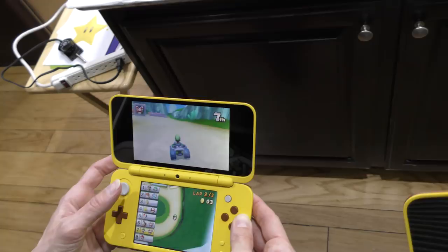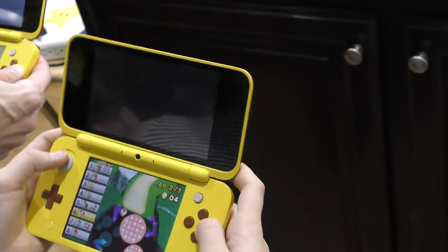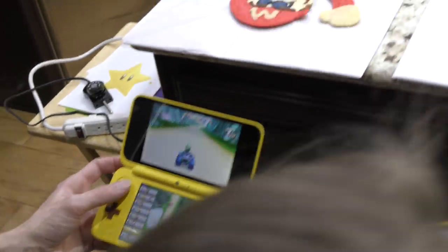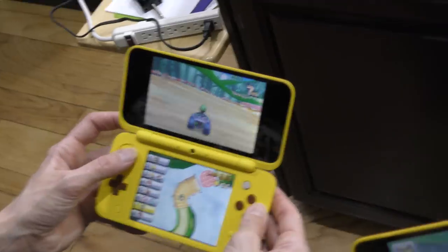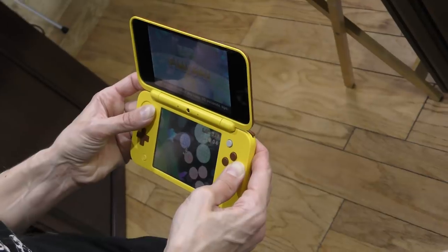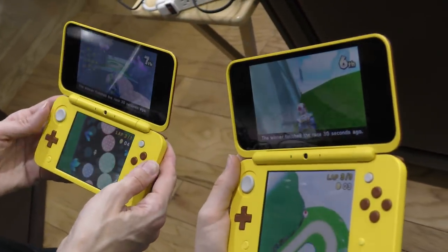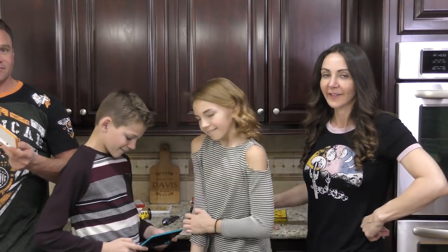I'm still in seventh. Avoid the banana peel! And I died. Oh, I went right in between the two power-ups. I'm still in seventh. I felt like I was doing good, too. This is awesome. I got a gold mushroom. Did Tyler just win? Yeah. Okay, I finished in sixth. I'm seventh. Good job, everybody. One more race. I'm going to do a rematch after this is over.